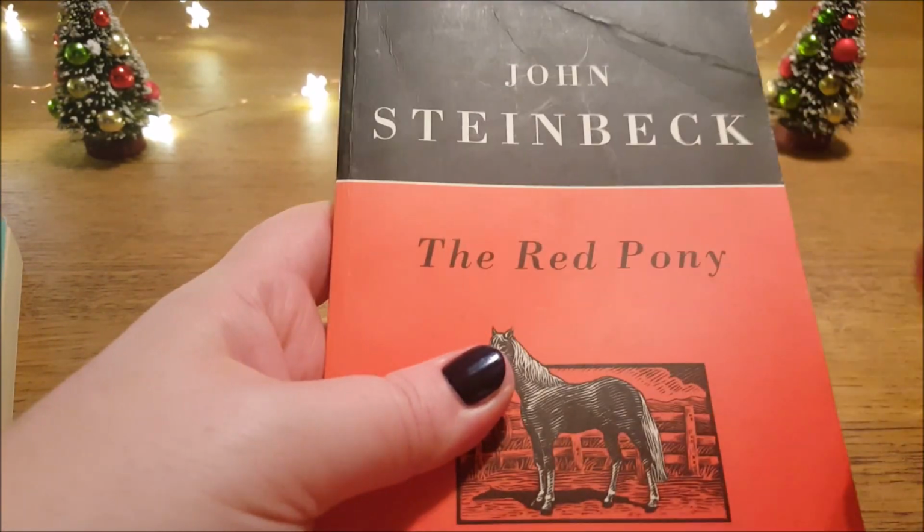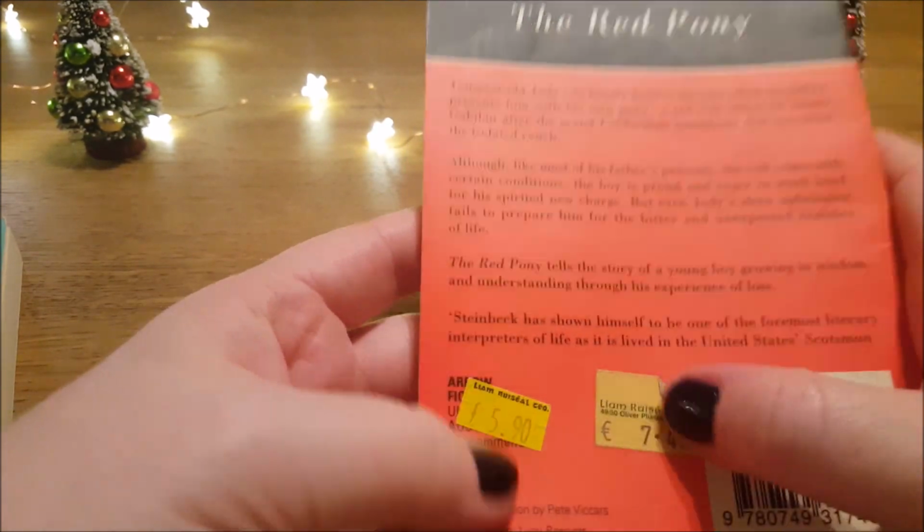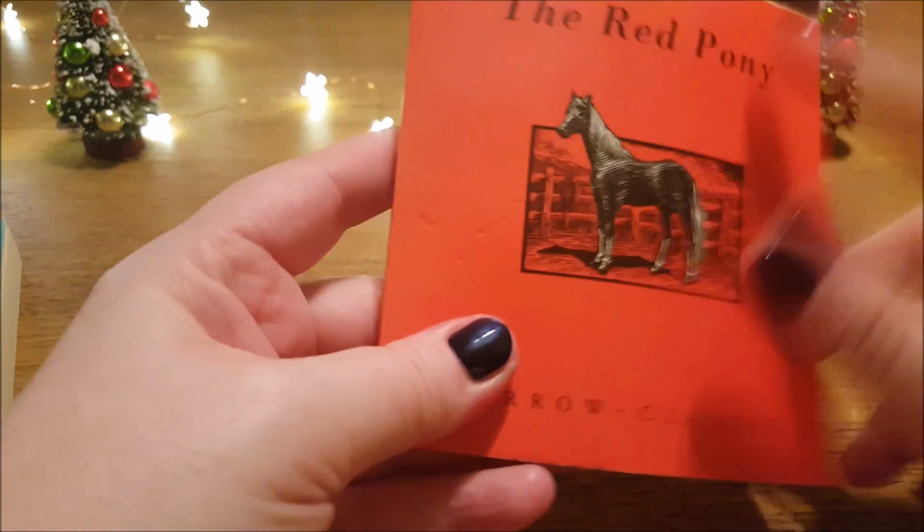Steinbeck, my favourite American writer of all time, The Red Pony. Not very expensive, as you can see there, and just a good little book to put in. Also, I'd recommend The Pearl.